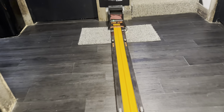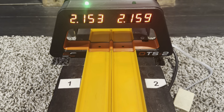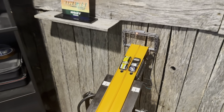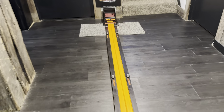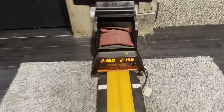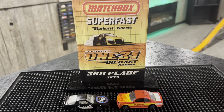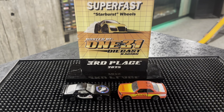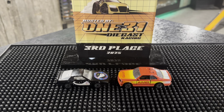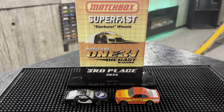Ooh, we fought back this time. 53 to a 59. David needs a 21:53 to advance. Did not get it, got him on both. 56 to a 60. Okay, before we get to the finals, we have a 3rd place match between Elevation and Elevation. David versus Isaiah. We're gonna do the same thing that we did before.